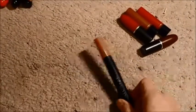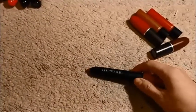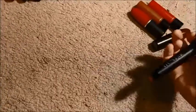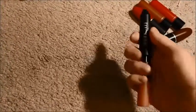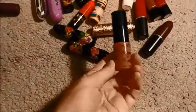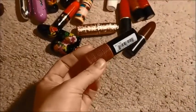So now, this one, I really, really like this Trace. What's this? Trace-Steak. It's got a balm on one end and a lip crayon on the other. I love this. This is not going anywhere. So then what I'm left with is, oh yeah, I have this NYX Whipped, it's a cheek and lip souffle.